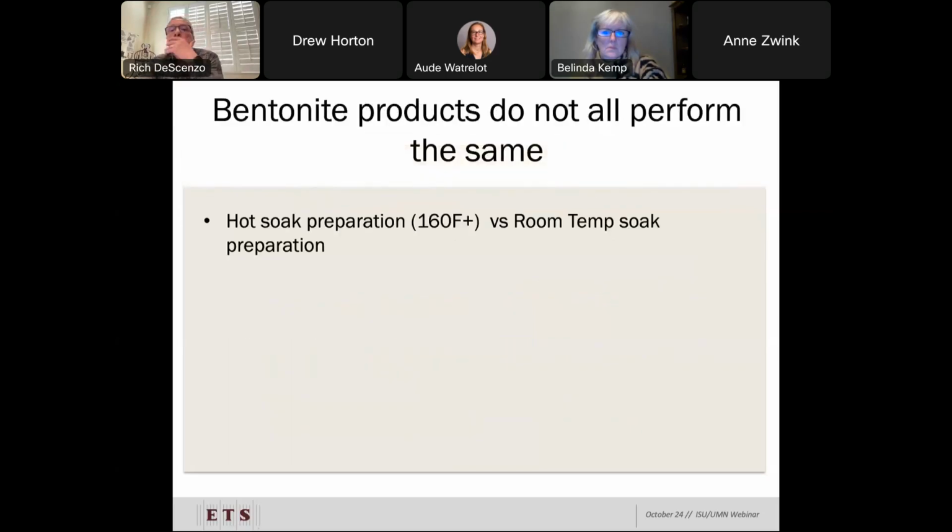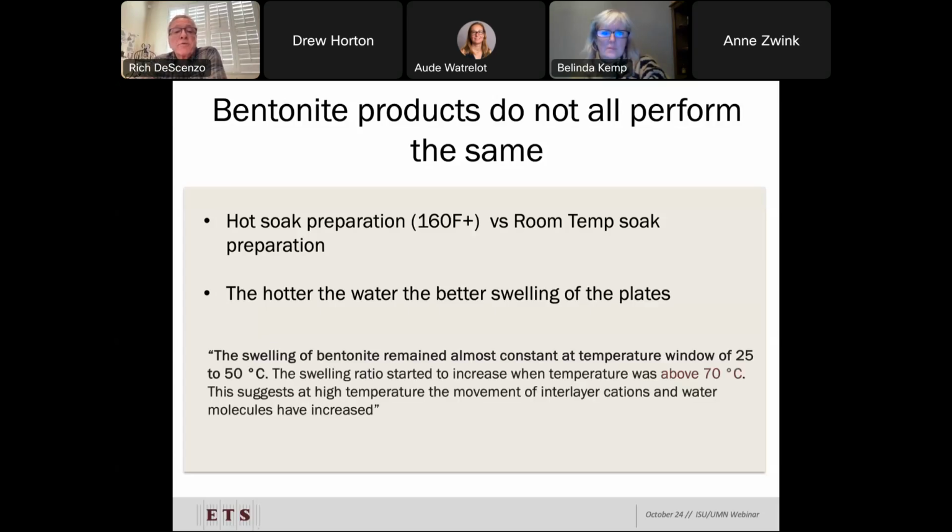So not all bentonite products are the same or perform the same. I will tell you, no matter what bentonite you buy, and you can tell the vendors I said this, they can't argue, we've done the math. If you hot soak a bentonite, it's going to perform better than if you room temp soak it. But a lot of them now are, just pour them in, just mix them with some water. You don't have to use cold water, it doesn't matter. And they're absolutely right. It will work, but it won't be as effective. The hotter the water, the better swelling of the plates.